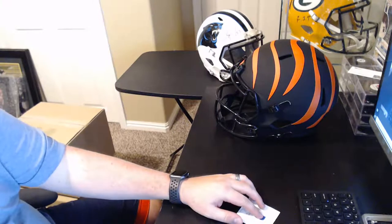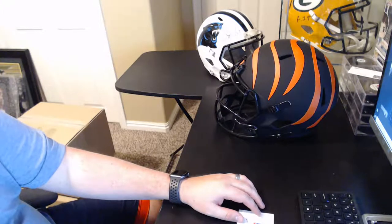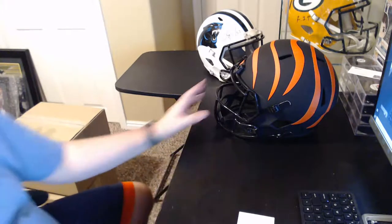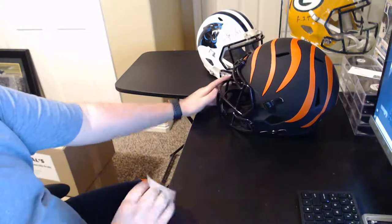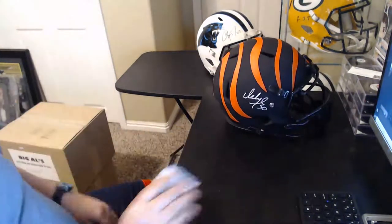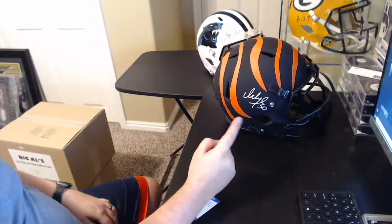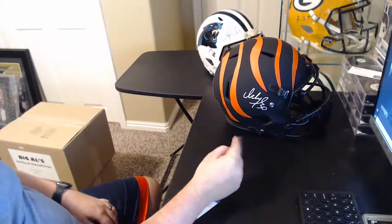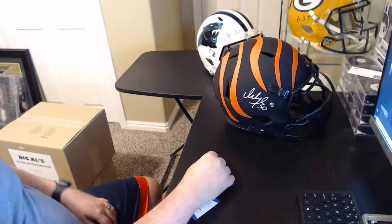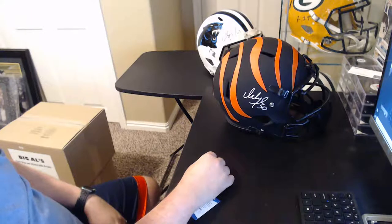Let's see. Go back to my Facebook. Cincinnati Tiger. Tiger, Tiger. That's cool. Tiger Bengal. Okay. Beckett authenticated. 3, 2, 1. Okay, for the record, I had this dude in my series long before we pulled him in the other thing the other night. What was it? I don't know if it was Schwartz or Hit Parade or what. Maybe it was Gold. I can't even remember what it was.